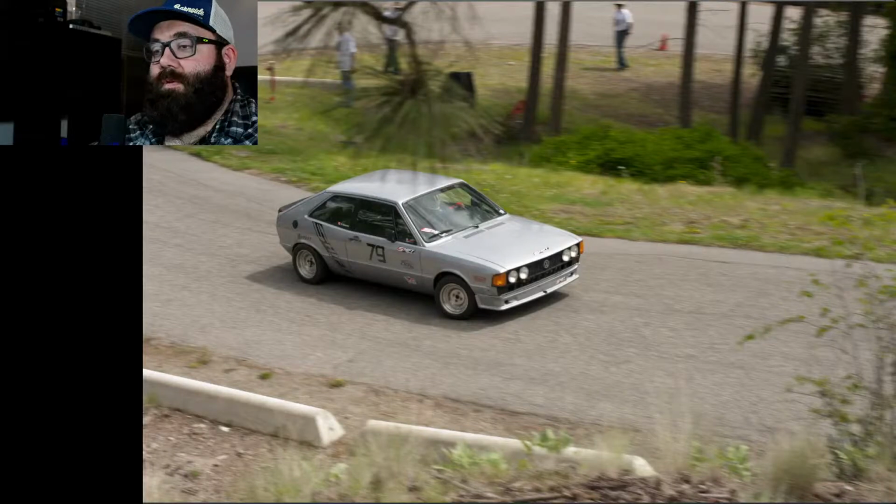Oh, one of those Scirocco's. I haven't seen this car in years, so I don't know what happened to it. But there used to be 2 or 3 Scirocco's, like classic ones that would come up and race. But I don't see them anymore.